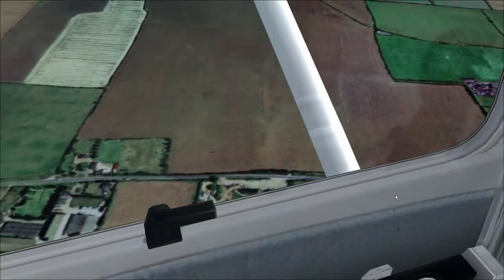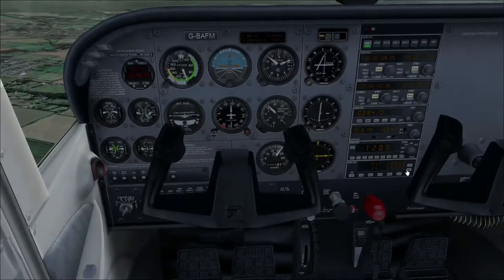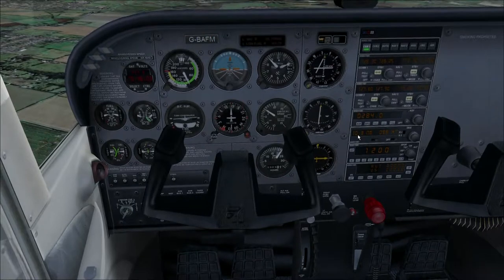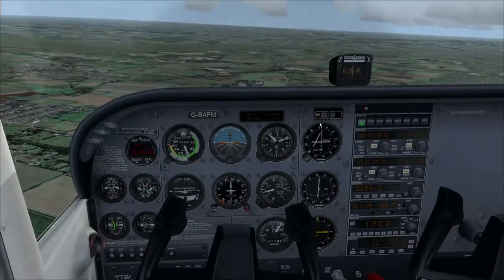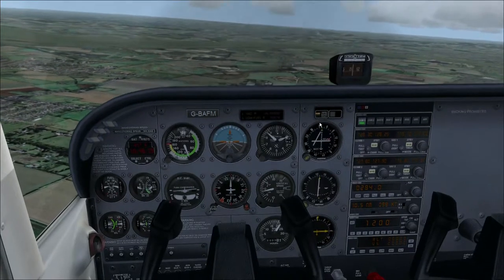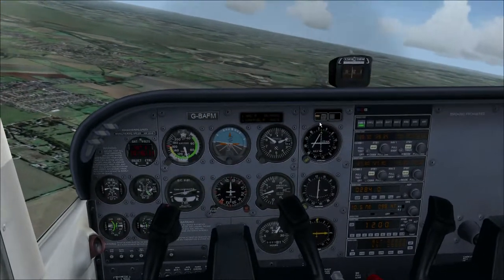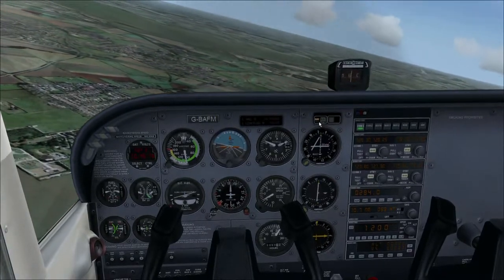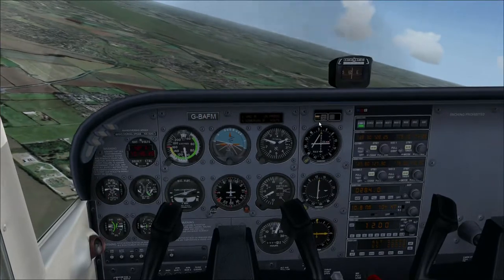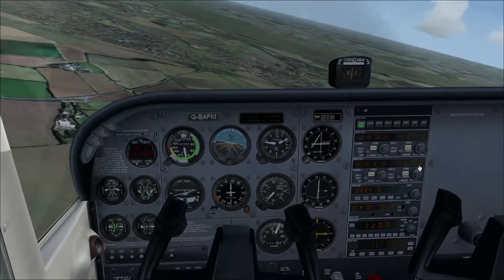And I reckon we're pretty well over the top of it there. And what have we got? There we are, look, 10.3 on that radial. Absolutely perfect. So that's how to find somewhere using just a radial and a distance. And we didn't even do it on the main box, did we? We did it on the secondary box.